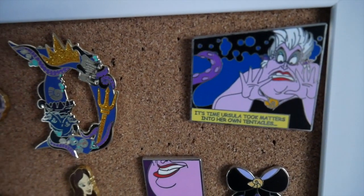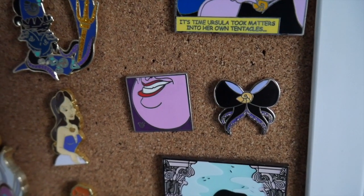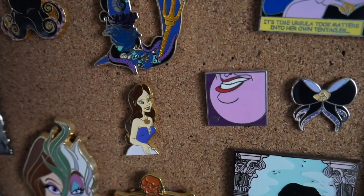I have her comic book. And then this one is just a really fun fantasy pin of her kind of bow, but it's kind of her bosom, so it's kind of funny. And then her grin.